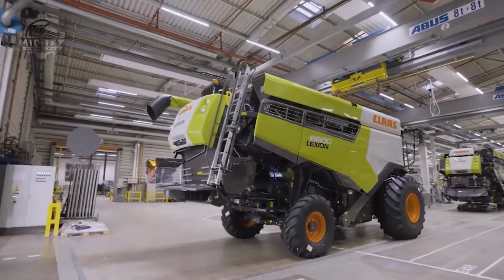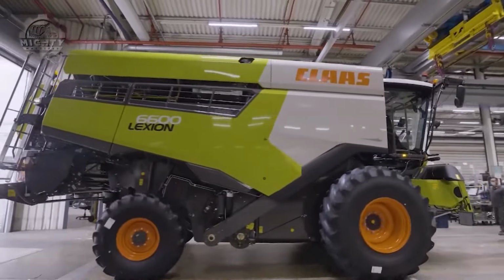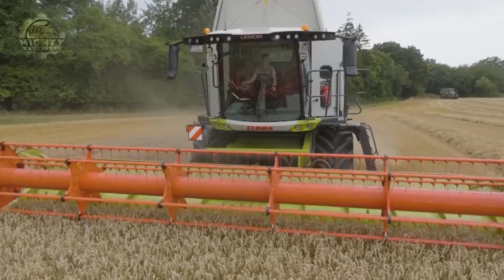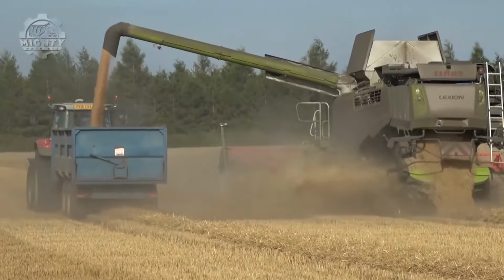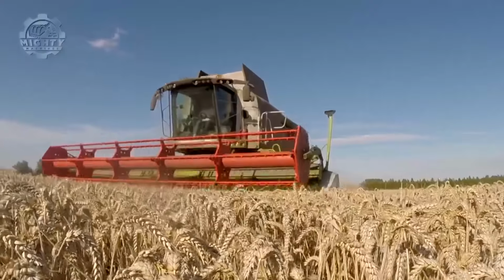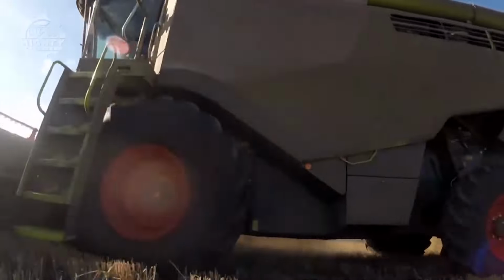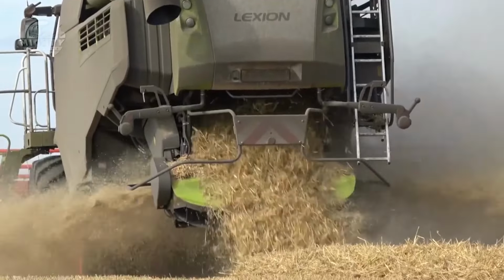Moving on to agriculture, we present the Claas Lexion Combine 8900. This combine harvester is a marvel of engineering, specifically designed for large-scale harvesting operations. With its massive cutting width and advanced threshing system, the Lexion 8900 can efficiently process vast fields of crops. It's a game-changer for modern farming, ensuring maximum productivity and efficiency.